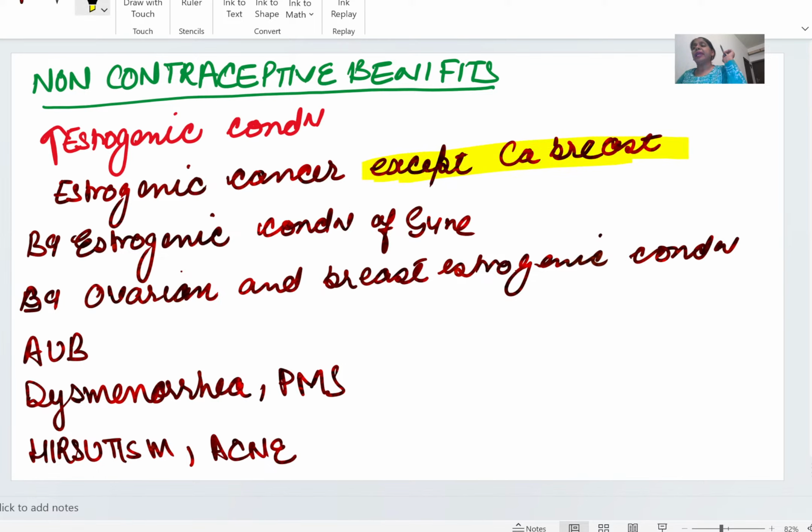This is very important. A layman always thinks that contraception pills have a bad effect on our body and every cancer increases, but you should know that the cancer tendency is decreased. All the estrogenic cancer tendencies are decreased, so they are very beneficial in estrogenic cancers except CA breast. On CA breast there is no effect, neither positive nor negative.